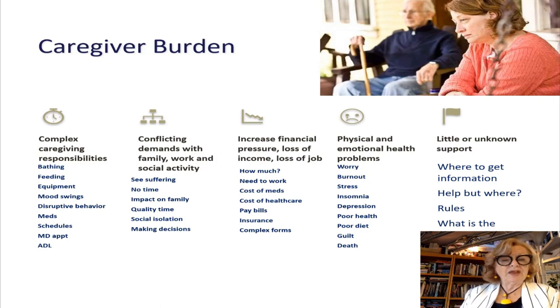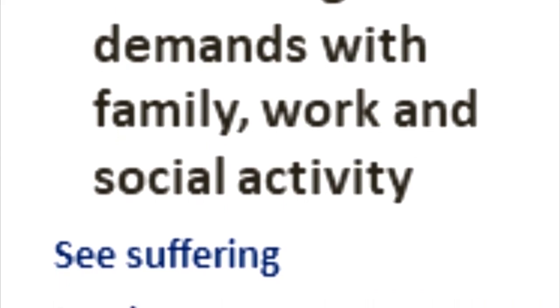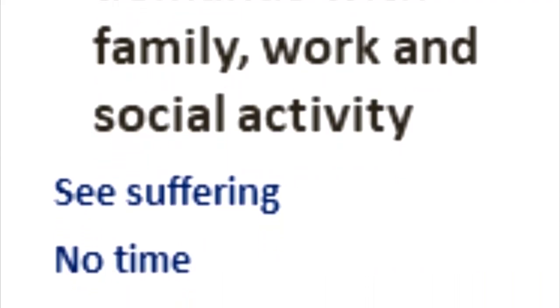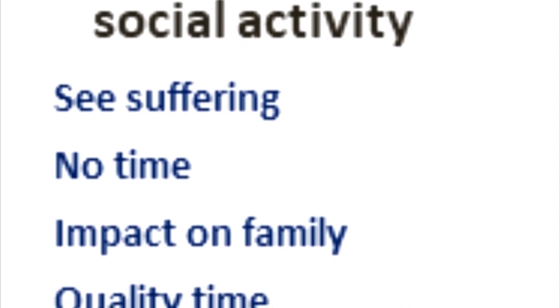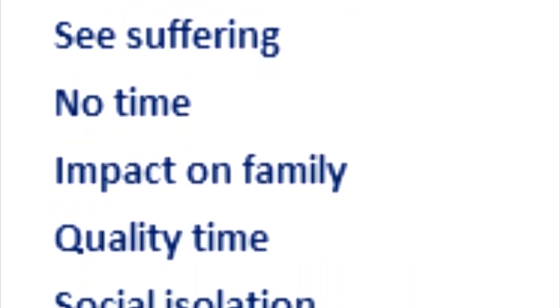so we can find the appropriate resources for them. The next bucket we have is the confliction of demands between family, caregiver, person with dementia, and self. How does one balance these needs? And how do we provide support in these areas?